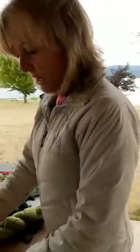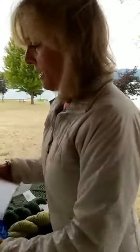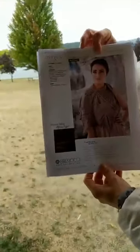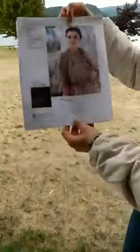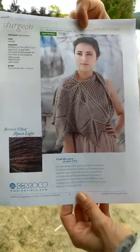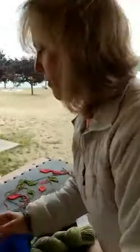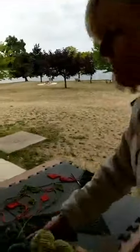So the next project I'm going to be looking at is called Sturgeon. I don't know if you can see this. It's by Nora Gogan, and this is what I'm making. I'm making it with the lovely Sueno, which is one of our newer yarns. It's a bamboo and silk blend. I just started this yesterday, and I've gotten pretty far. I'm on maybe row 30 or something. It has quite a few stitches on it.